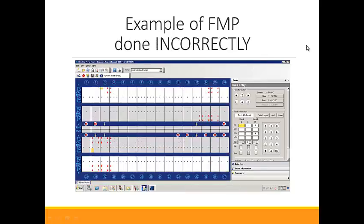This is an example of a full mouth probe done incorrectly. This is what we would consider a spot probe or an inadequate probe. You will note there are not points recorded for every tooth in that dentition, and there are only localized points recorded of 4 millimeters or above. This is done incorrectly.